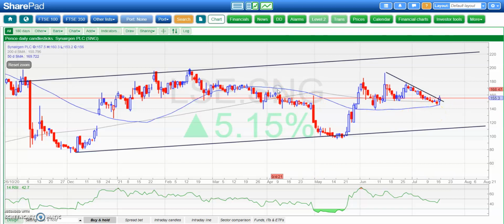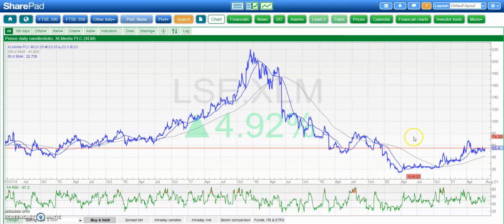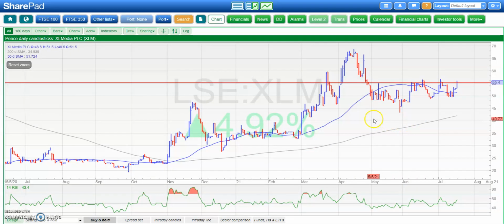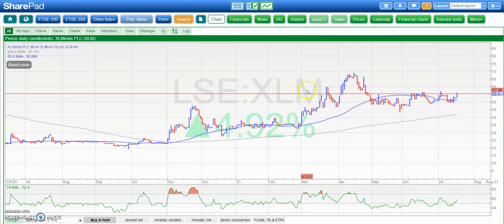Finishing off today with a stock which I look at from time to time, and it seems to be gradually building up here, XL Media. Here we've had a good consolidation in a range between 50 and 55 pence of late.